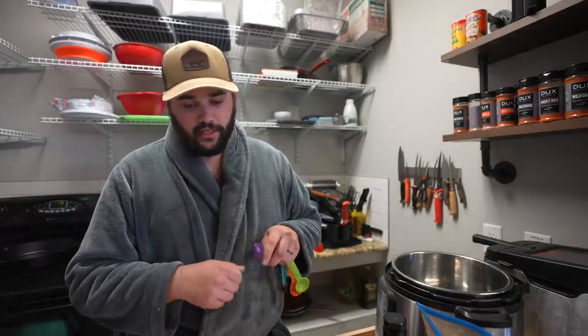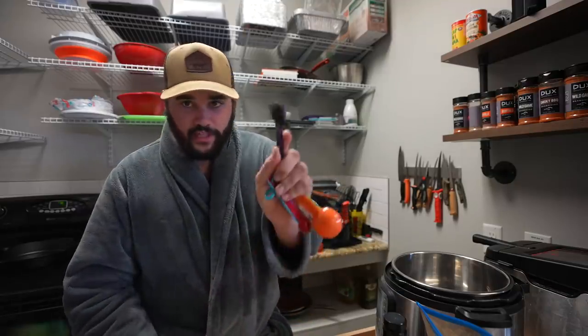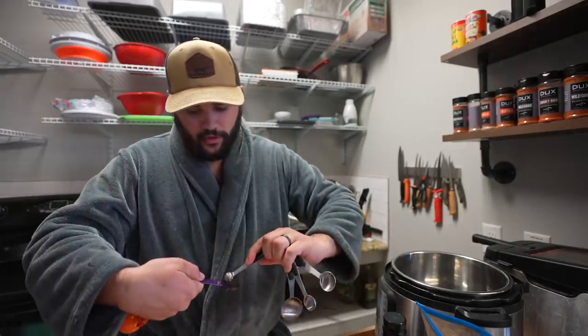2 full teaspoons plus, and okay, so I just got, okay, we got it. So 1 full teaspoon right here, and then I just did 1/4, so we're good.